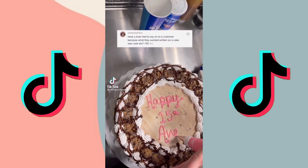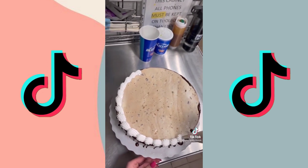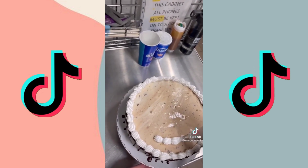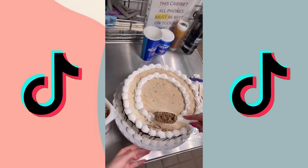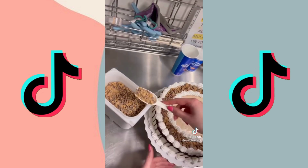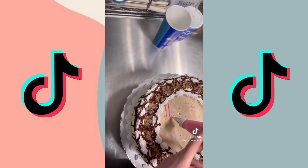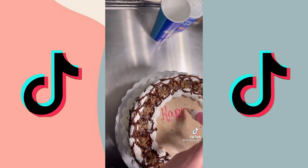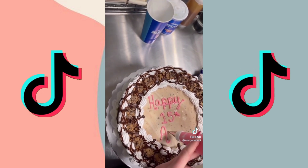Have I ever had to say no to a customer because what they wanted written on a cake was rude? Although it's rare, it does happen a couple times a month where someone comes in and they want swear words written on their cake or inappropriate drawings or an offensive statement. I will always say no, and my staff will do the same thing. Now, I politely offer to write happy birthday instead, and they almost always decline. Once in a blue moon, a customer will try to argue with me, but that's just the way it is.